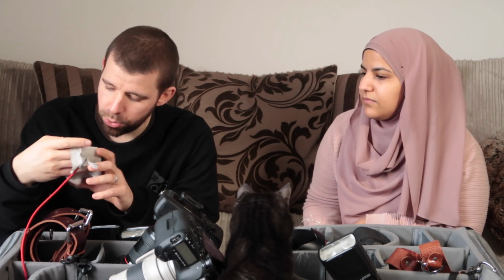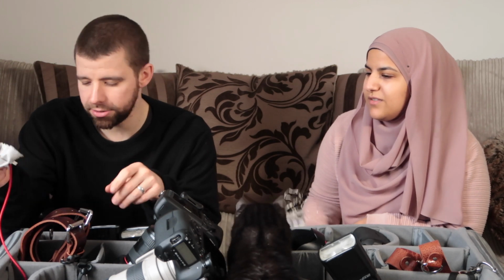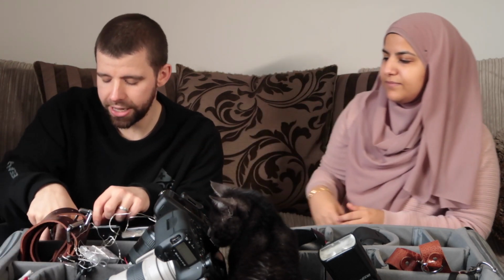An absolute must in your bag: a glasses cloth. This one's a very good one. It came with my bag. I don't know where it's from, but it is amazing. It's saved my life on a number of occasions.